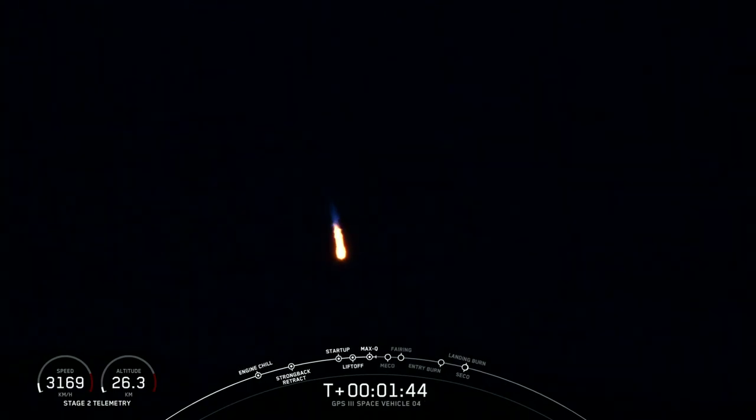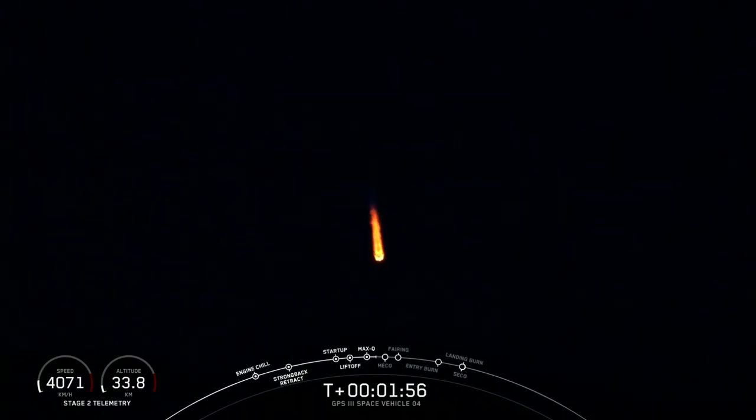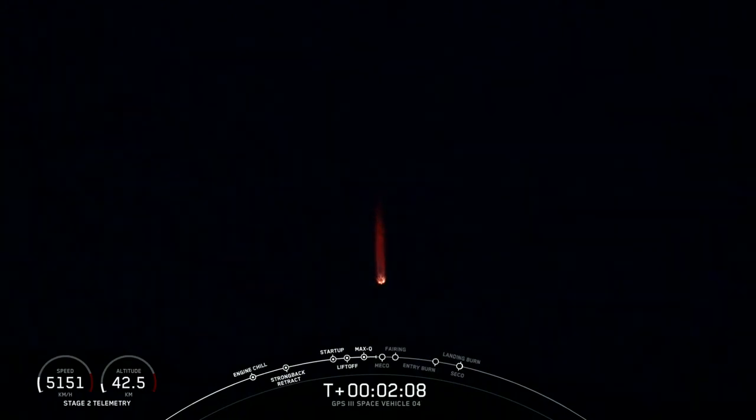MVAC engine chill started. The engine chill call out on the MVAC second stage engine indicates we've begun chilling that turbo pump like we did with the first stage engines, getting ready for ignition of the upper stage engine. Now coming up in just over 30 seconds, the usual three sequence event that'll happen in rapid succession. Main engine cutoff will shut down the nine Merlin 1D engines you can see glowing there in the night sky. Stage separation, and then we'll get startup of the second stage engine.